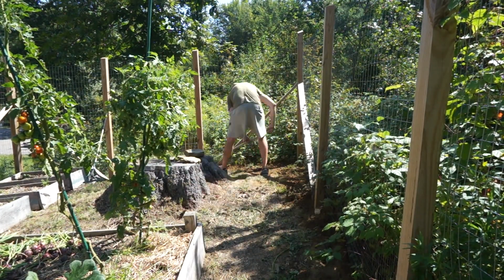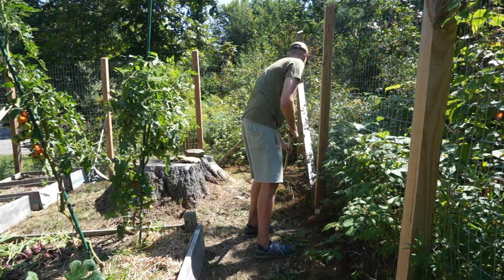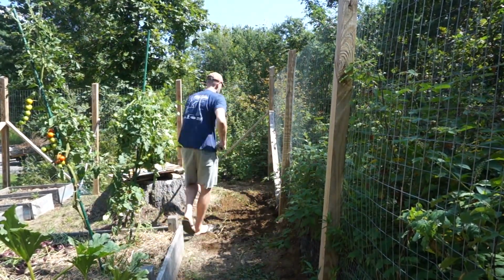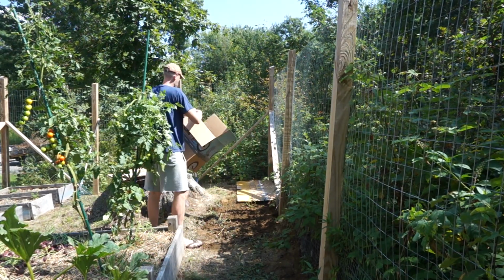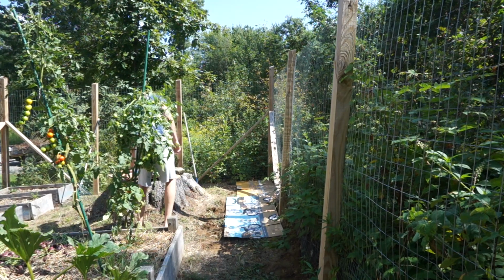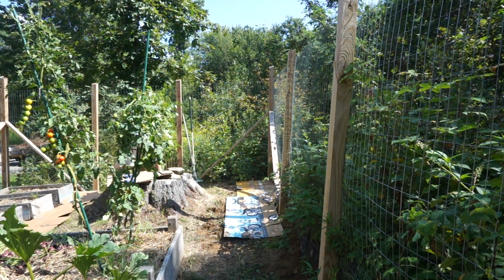And after some raking to at least try to get things close to level, I start putting down some old saved up cardboard boxes that I've removed all the packaging tape from. This should serve as a layer to block the weeds from sprouting through before I'm going to top it off with some gravel.